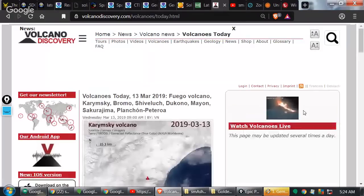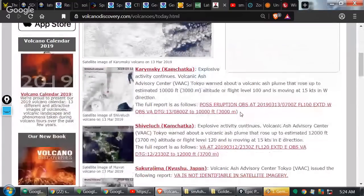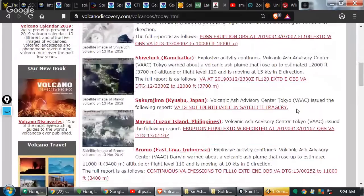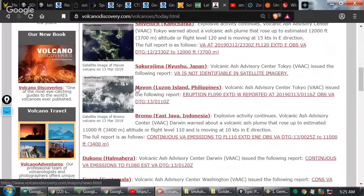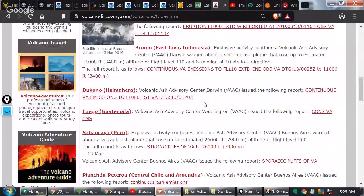Let's look at volcanoes. Karymsky producing a 10,000 foot plume there. Shiveluch, 12,000 foot plume. Sakurajima, not identifiable in imagery. Sakurajima. All right, we did that. Merapi, 9,000 foot plume there. Bromo, which is new to the list in the past couple days, 11,000 foot ash plume. Tungurahua producing an 8,000 foot ash plume.